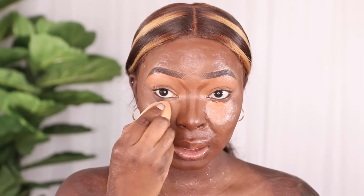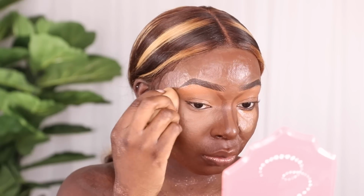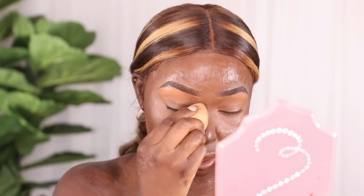I'm taking a beauty blender and I'm just going to start blending that out. And now I'm gonna start blending the contours. Make sure you go right in front of that brow so that you don't have that demarcation of that highlight concealer. And then taking the butt, we're gonna go ahead and blend the rest of that contour.